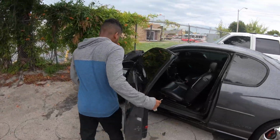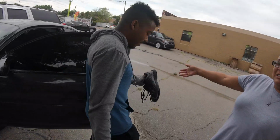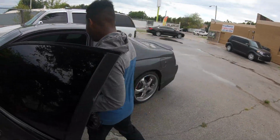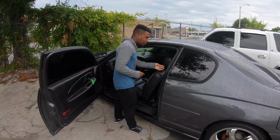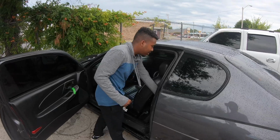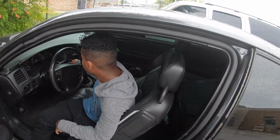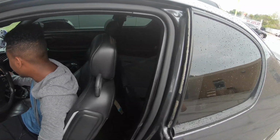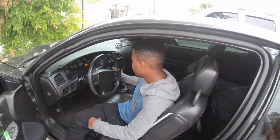What they got on your car? Some shoes? What the heck is that? That's yours? He's rushing to work. Oh, you put that stuff? He ready to go to work. He on the grind. Don't roll the window down. Start the car up. They don't want to see all that. Start the car. Oh, we were talking about pushing something back. Oh, that's where they put the amp at? Okay. They're just letting you know.